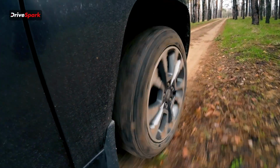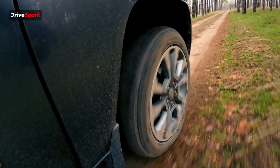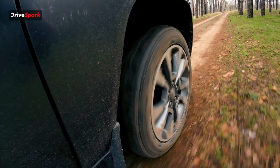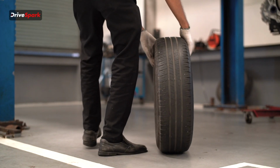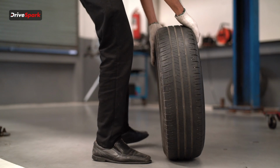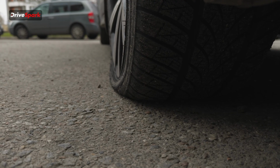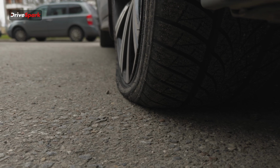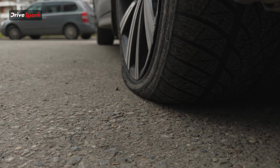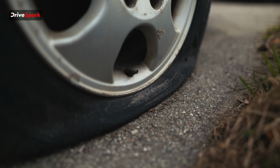Now, let me tell you that tires are a very vital thing to the vehicle because it is the only point of contact between you and the road. So your tire needs to be in very good condition, because not only will you be at risk on the road if your tires are not good or if they are worn out, but you will be a risk to other people as well on the road. So let's begin this video and I'll tell you everything you need to know about tire maintenance.